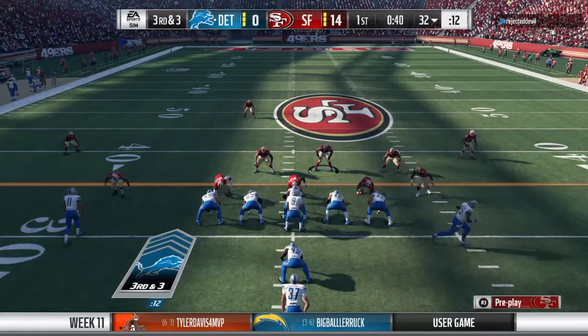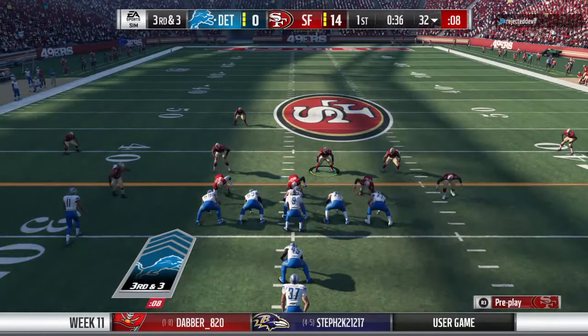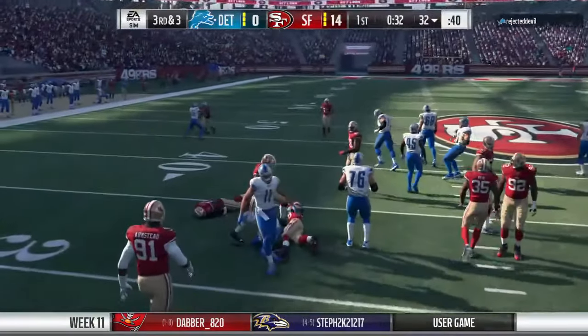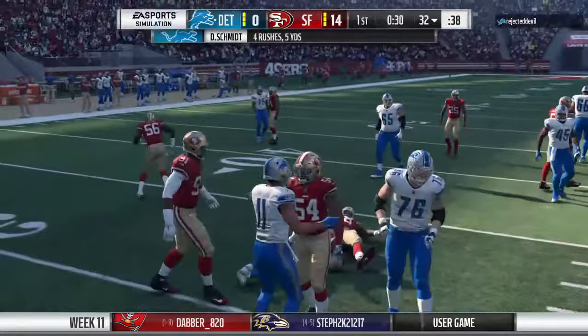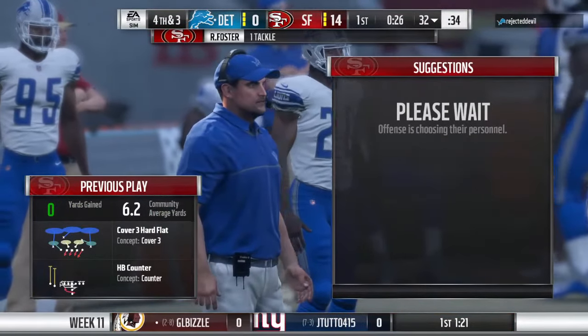And the tight end, Ebron, in motion. On 3rd down, it's Schmidt. No gain on the play there. A nice job defensively, and it likely forces a punt situation on 4th.